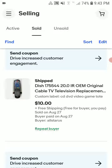175544, again for the Hopper, the 2-dish Hopper systems. Sold for, say, $10, free shipping. It was on prepayment. eBay's trying to implement this system like Mercari, which sellers have been asking for forever. Prepayment methods where, on auctions and best offers, it's instant payment. They're testing it out with certain sellers and certain buyers.